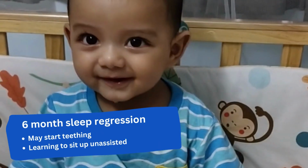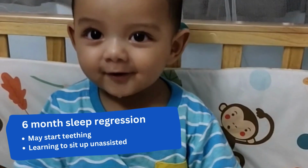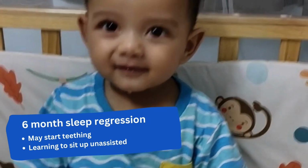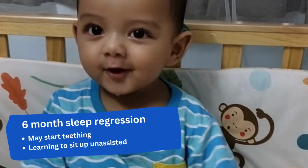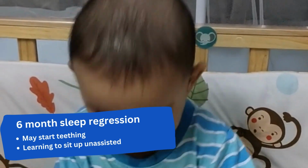6 months sleep regression lasts for a few days. Also, this occurs in very few babies. It usually occurs when your little one is learning a new skill such as rolling over or sitting up. Babies also start teething at this age. This has an impact on their sleep.